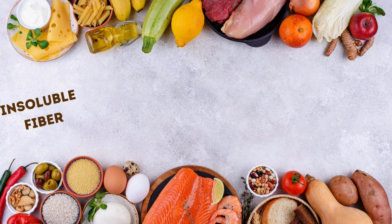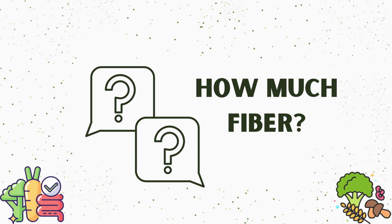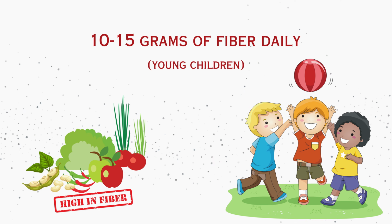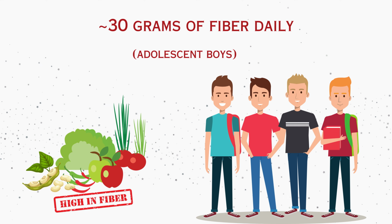Foods rich in insoluble fiber include whole grains, brown rice, nuts, seeds, and the skin of fruits and vegetables. How much fiber do children need? The recommended daily intake of fiber varies by age, sex, and specific dietary guidelines. Currently, there is no consensus regarding the exact amount of fiber intake for children and adolescents. Generally, for young children, about 10 to 15 grams per day should be enough, while adolescents and young adults can have about 25 grams of fiber daily for females and 30 grams for males.